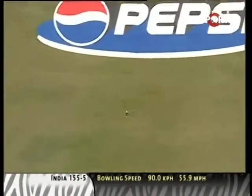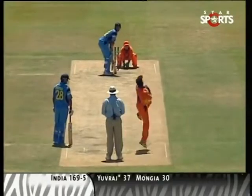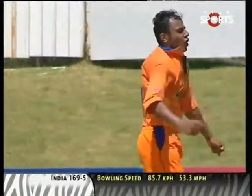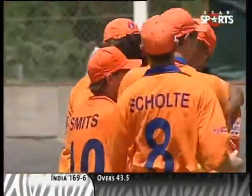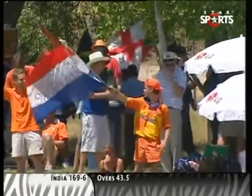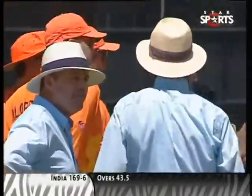Nicely played. Huge gap between long on and long off. That's where he's looking to go, but it goes straight to hand. Adil Raja has picked up another wicket, and this is another brilliant catch from a Dutch fielder. And this has been good captaincy from Roland Lefebvre. He invited Yuvraj Singh to go for that straight drive. Yuvraj Singh obliged and only succeeded in sending a return catch to Adil Raja.